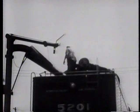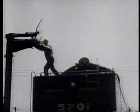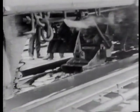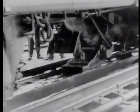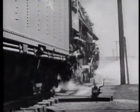In order to keep up with this demand without the delay of frequent stops, the engine must pick up water while running. It is taken from a long pan between the rails. A scoop is lowered when the pan is reached, and the speed of the engine sends the water up into the tender cistern. Track pans are located at approximately 40-mile intervals along the main line.